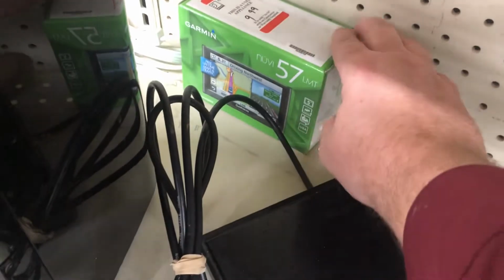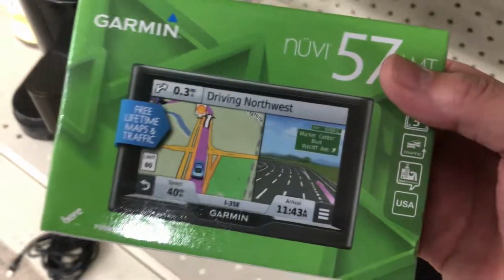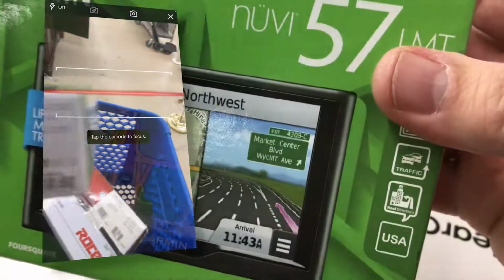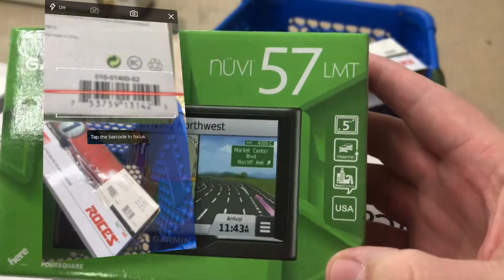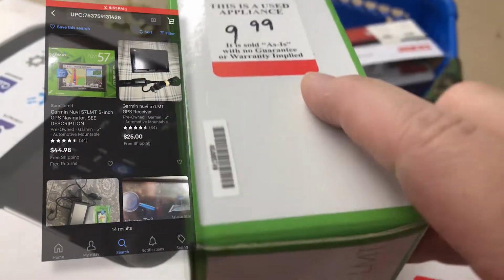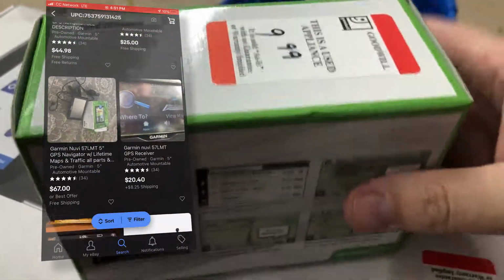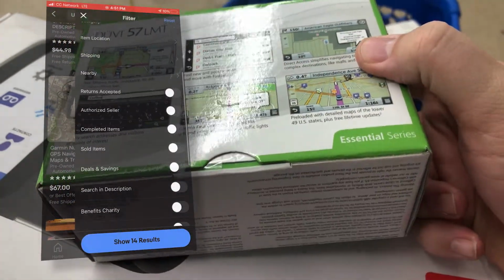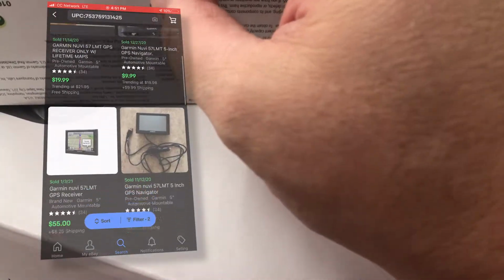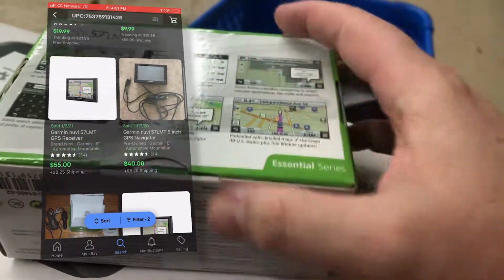All right, this next item here is a Garmin navigation unit. As you can see, this is brand new in the box. Really great item here. I have never found these brand new. I've sold them used for about $25 to $30. And when I was looking at this comp here, I didn't realize afterwards that it was just the receiver, the head unit, in the comp for $55.